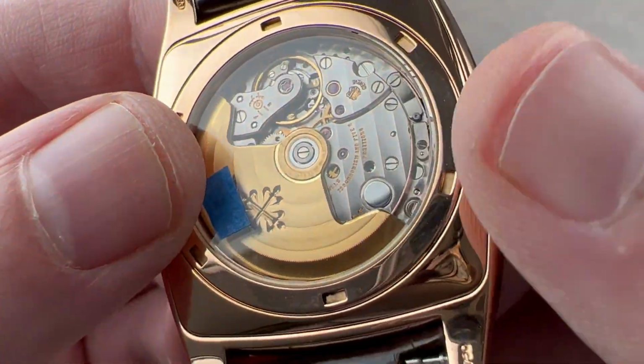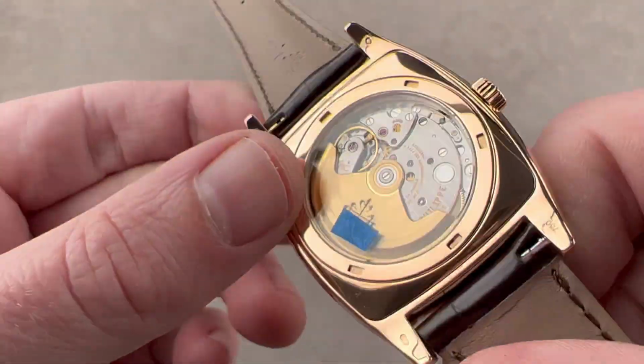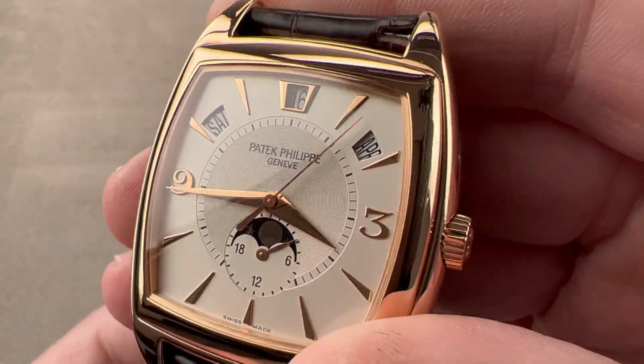The timepiece also includes 30-meter water resistance. You can see it has a screwed in case back, but it is not an aquatic watch, so I recommend you not swim with it.